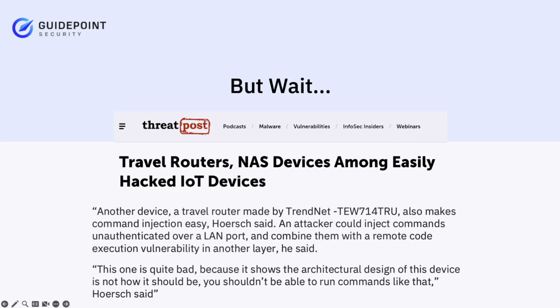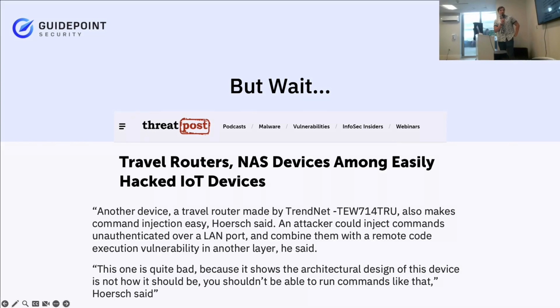And sure enough, there's this lovely article from Threatpost, "Travel Routers, NAS Devices Among Easily Hacked IoT Devices." And this is the direct quote pulled from the article: "Another device, a travel router made by Trendnet, TEW-714TRU, also makes command injection easy, Horst said. An attacker can inject commands unauthenticated over a LAN port and combine them with a remote code execution vulnerability in another layer, he said." This one is quite bad, and I would have to agree with Horst here.